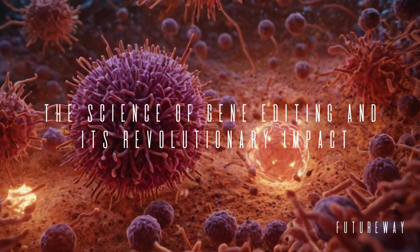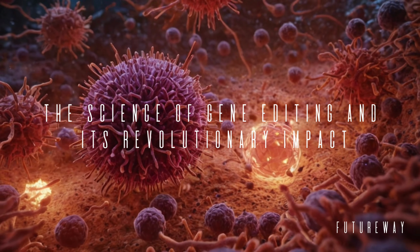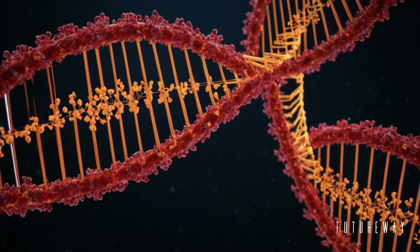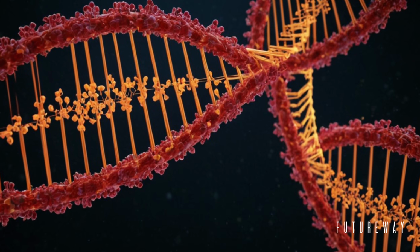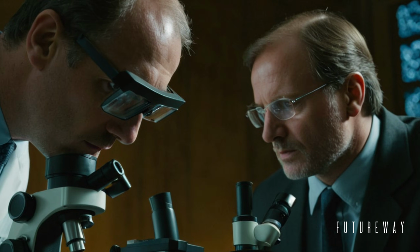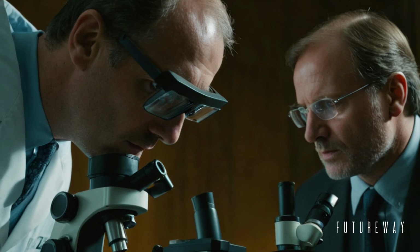The revolutionary science of CRISPR. CRISPR, or clustered regularly interspaced short palindromic repeats, represents one of the most groundbreaking advancements in genetic engineering. Originally discovered in bacteria as a defense mechanism against viruses, CRISPR is now a tool that allows scientists to precisely edit DNA with unprecedented accuracy and efficiency.